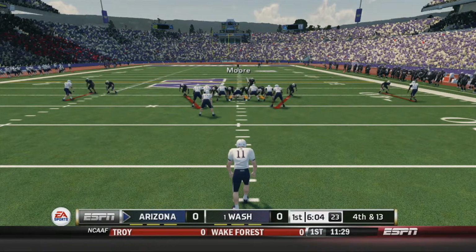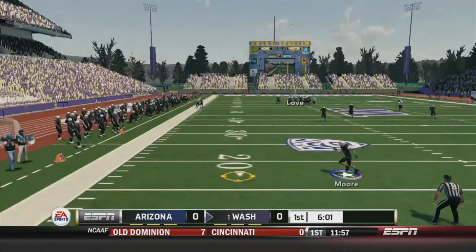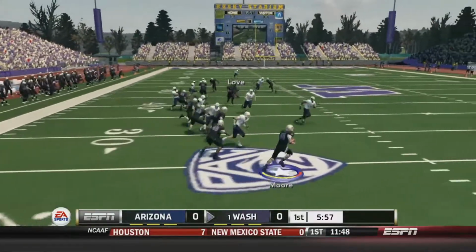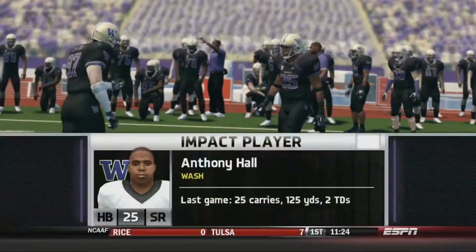Moore back deep to return. Booming kick. He makes it out to maybe the 30-yard line.